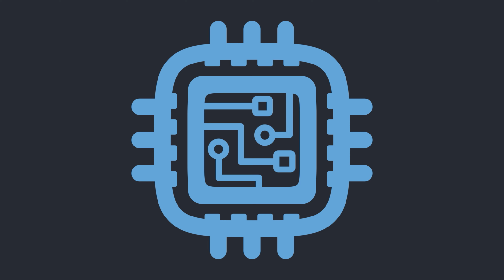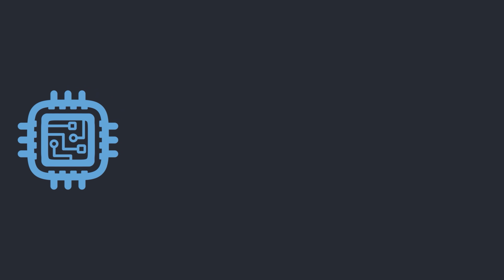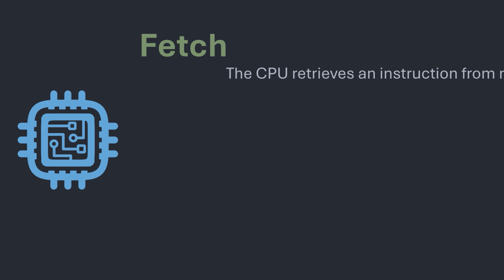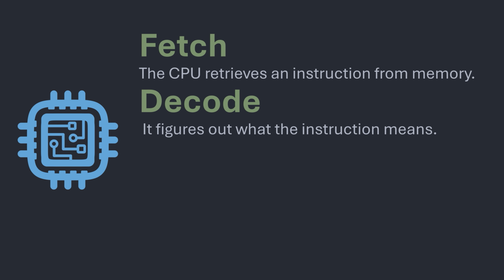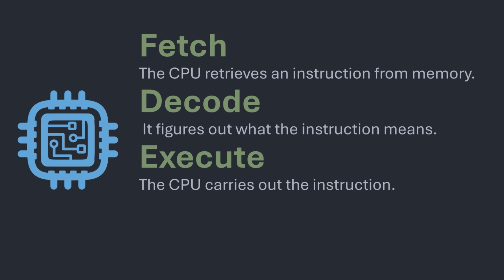So, how does a CPU actually work? At its core, a CPU operates on a very simple principle. It will fetch instructions, decode them, and then execute them. Fetch, the CPU will retrieve the instructions from memory. Decode, it will figure out what these instructions actually mean and what it needs to do. It will then execute these decoded instructions. Finally, if necessary, it will store the results back into memory to be used elsewhere.